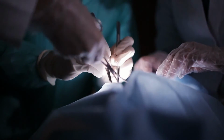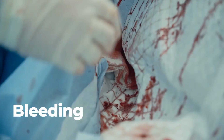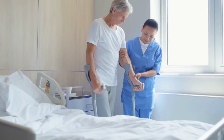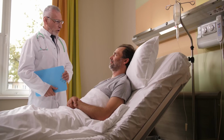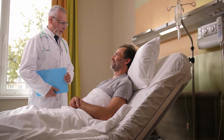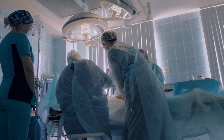It's important to note that surgery is a major procedure and carries certain risks such as infection, bleeding, and nerve damage. It also requires a recovery period, and the results may not be immediate. It can take months for the patient to feel the full benefits of the surgery. Surgery should be considered a last resort for treating lower back pain, and it's important to consult with a doctor and a specialist in spine surgery to determine if it's appropriate for your condition and if other forms of treatment have been exhausted.